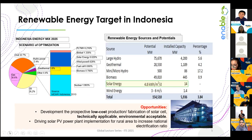With regard to renewable energy utilization, Indonesia is also committed to reducing greenhouse gases by up to 29% in 2030. Therefore, renewable energy utilization is one of the priority activities for reducing greenhouse gas emissions. If we look at the chart and also the tables on the right panels, among other potential renewable energy sources, the utilization of solar energy technology in Indonesia opens several opportunities, like the development of prospective low-cost production and fabrication of solar cells, which is technically applicable and environmentally acceptable. And now our Ministry of Research and Innovation is also putting a lot of effort into encouraging the development of solar PV-based projects.